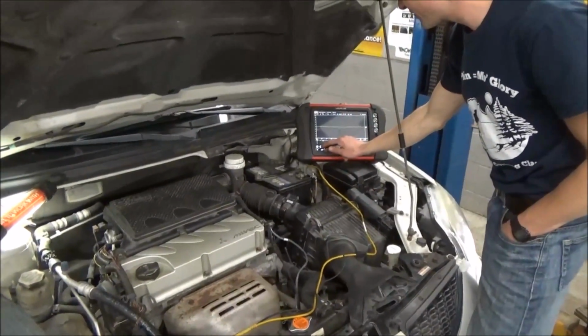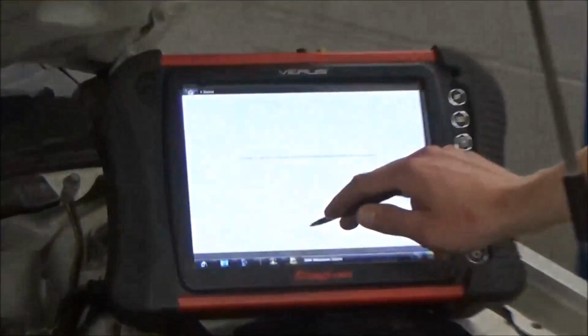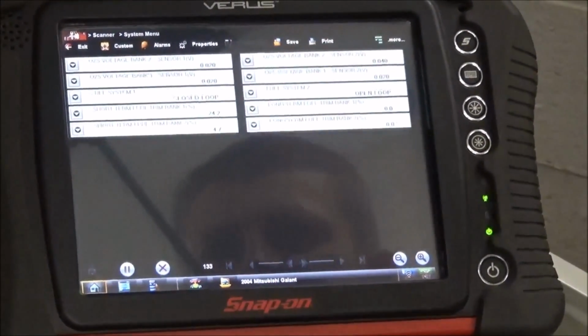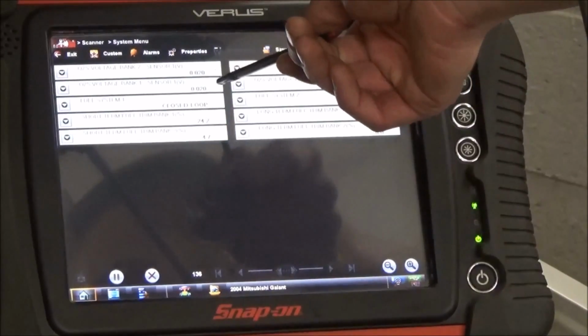And the reading in the scanner, zoom back in on that. We're still unplugged. Yeah. So let me plug this in. Look, bank 1, sensor 1, it's lean now. The computer's saying lean. Well, it's unplugged.